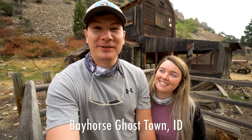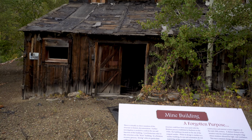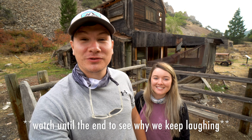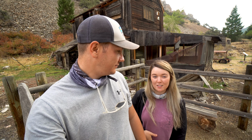Alright, so we are here at the Bayhorse Ghost Town in Idaho. They found mineral here in 1864, but didn't find the lead silver vein running through the little town until 1877. And then the rush started in 1878. They employed 48 men to find 80,000 bushels of charcoal, which is insane. They used those bushels to smelt their own lead and silver here, so they didn't have to ship it to Salt Lake City anymore.